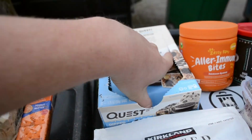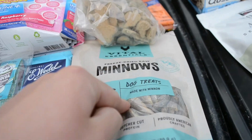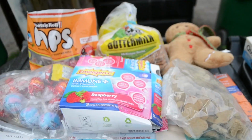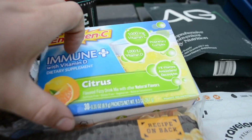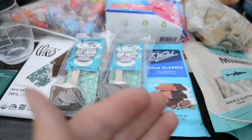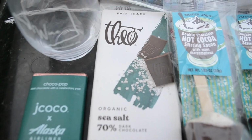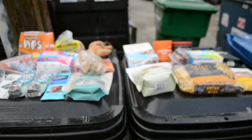Like these Quest bars, super healthy for you. These nice dog treats, anybody at the food bank is going to love those. I'm keeping those for my cat, but these are food bank donations. The Emergency is great for me. I do a lot of physical work just like this and keeping my immune system up with my vitamin C packets and my water. Try to take those as much as possible, and nice chocolate treats too. And it's like this Theo chocolate's locally made in Seattle. It's good stuff. So save as much food as I can from the trash.